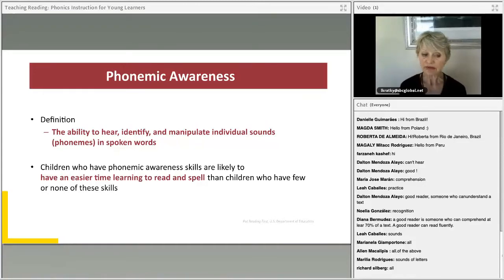Phonemic awareness. So what is phonemic awareness? I've been teaching and involved in education for such a long time. I remember a time when phonemic awareness wasn't even talked about. It was in the mid-90s, around 1995, 1996, last century, when suddenly we started writing about phonemic awareness into teachers' guides. Before that, it was just simply the letters, learn the letters, and somehow you learn how to read. But from then on, we have been focusing on phonemic awareness.